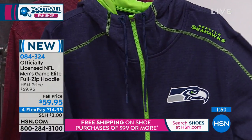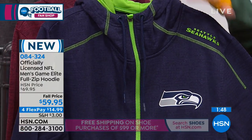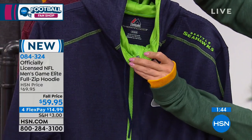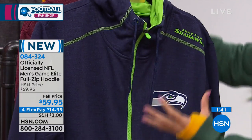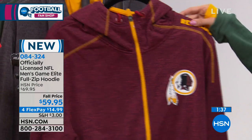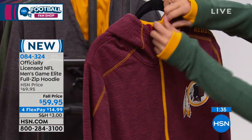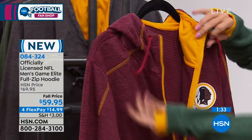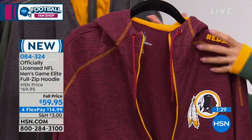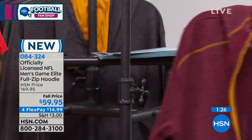Absolutely, and I love with this too, that contrasting the primary and secondary colors, they're all in unique spaces. So the whole inside of the hood and the collar will be that contrasting color, the zipper, even the pull on the zipper, and then you have the drawstring ties as well. I'm trying to go a little quicker for you guys so we can make sure you get to see your specific team. But again, every single one of them is going to have that really nice contrasting color on the inside.